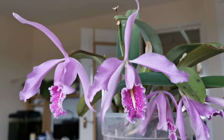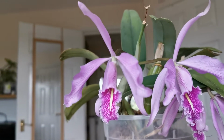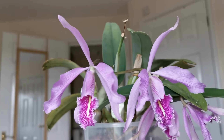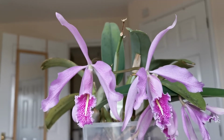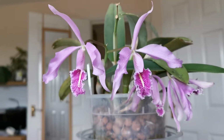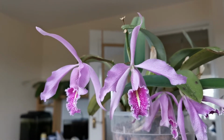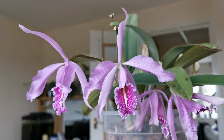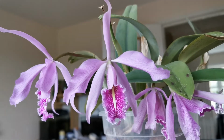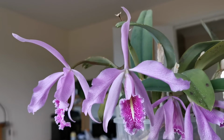So when Lindley found the flower of this Cattleya reaching a size of 7 inches, he thought this would have been the biggest flower of any Cattleya, or at least the biggest flower of any Cattleya known back then. So he decided to name this plant Cattleya maxima for the size of the flower. As I said, do not buy this plant for the size of the flower, because it's absolutely not that big. Cattleya warszawiczii, as I said, is a much bigger flower.